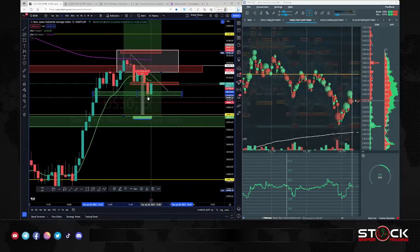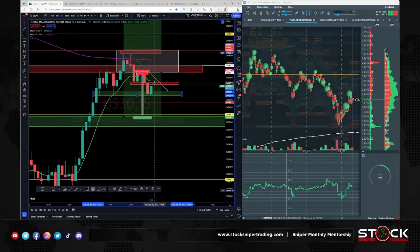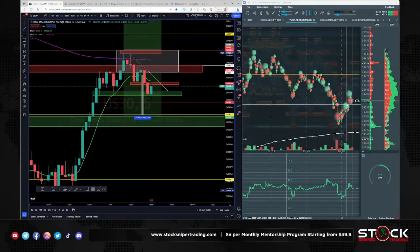This box is still green. We broke, yes we did, but a new hourly candle came right back up. So maybe it's got to now consolidate in between this red box and this green box. It came to a new zone, right to the VWAP. This is an important area.